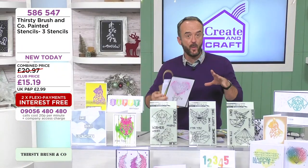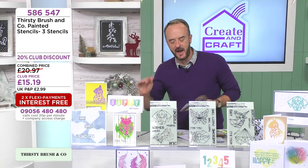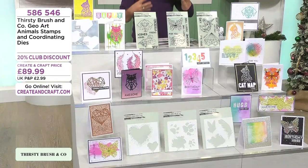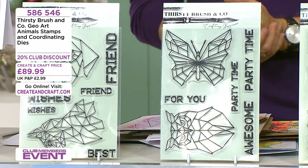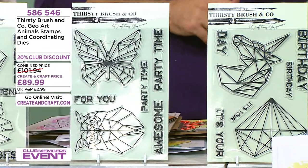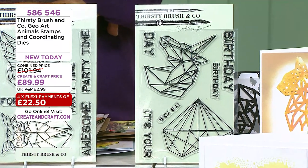Now, also, you can see how well they mix and match with our geo dies and stamps as well. We've got our fabulous artistic animals for you. Very futuristic, very geometric, quite inspirational, I've got to say. You can see that you have the dog and the cat. You have got the butterfly and the owl. We also have for you the unicorn and the heart as well. You can see that they are all about the shapes.